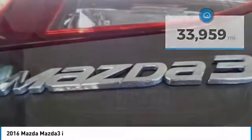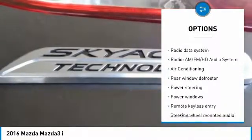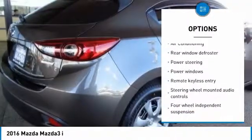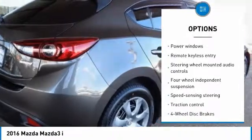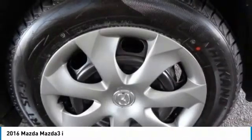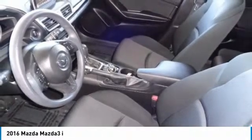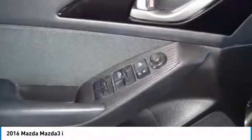Here are some of this vehicle's great options: traction control, air conditioning, dual airbags, power steering, one owner, four-wheel disc brakes, power windows, rear window defroster, electronic stability control, trip computer. If you like it online, you'll love it in your driveway. Take it for a spin today.